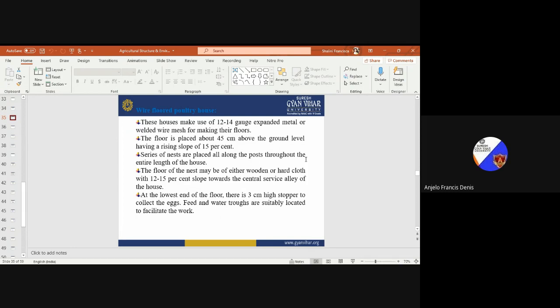These houses make use of 12 to 14 gauge expanded metal or welded wire mesh for making their floors. The floor is placed about 45 centimeters above the ground level, having a rising slope of 15%. A series of nests are placed all along the post throughout the entire length of the house. The floor of the nest may be of either wooden or hard cloth with 12 to 15% slope towards the central service alley of the house. At the lowest end of the floor, there is a 3 centimeter high stopper to collect the eggs. Feed and water troughs are suitably located to facilitate the work.